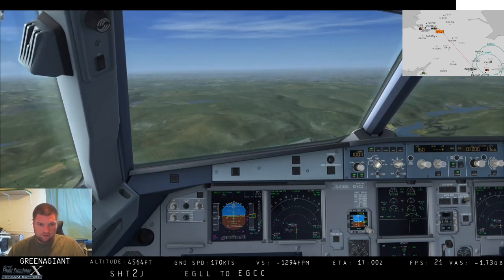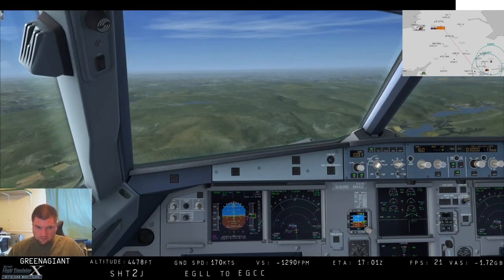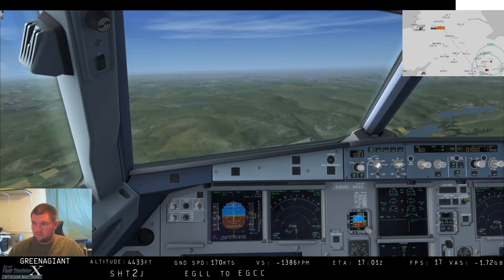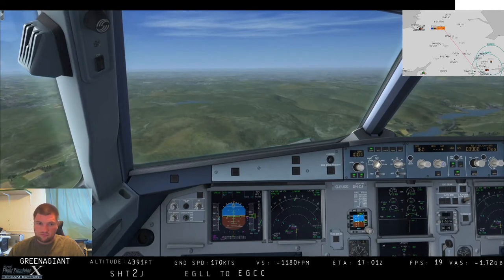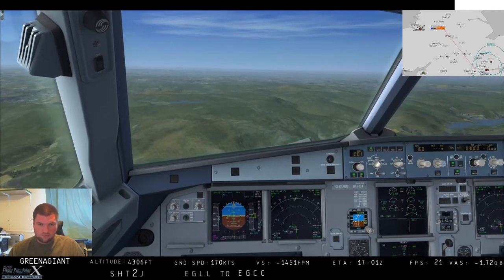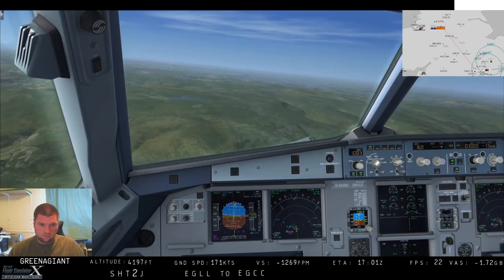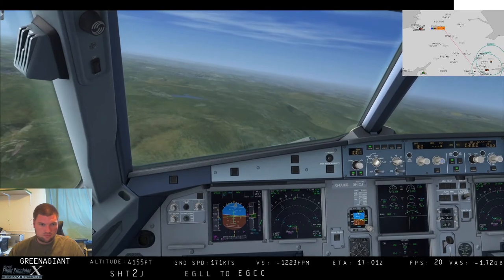Right, here comes the horrible turn. Speedbird 80 Hotel Alpha, surface winds 280 degrees, 10 knots, runway 23 right, clear for takeoff. Runway 23 right, clear for takeoff, Speedbird 80 Hotel Alpha.